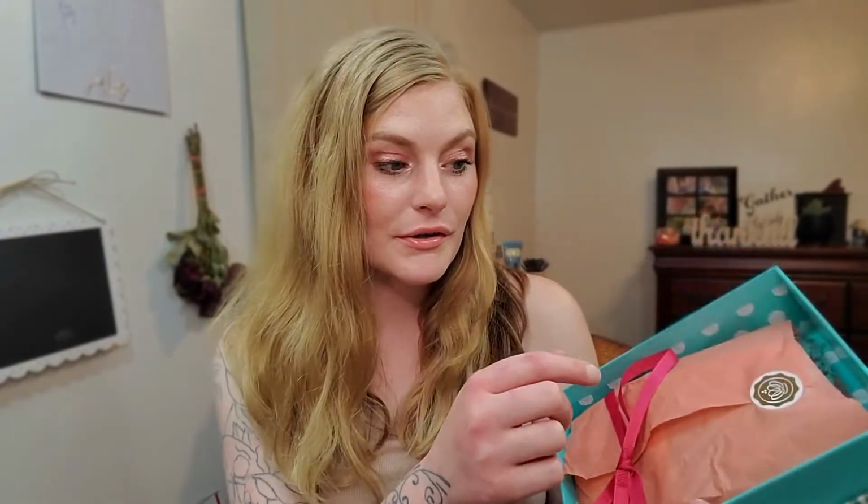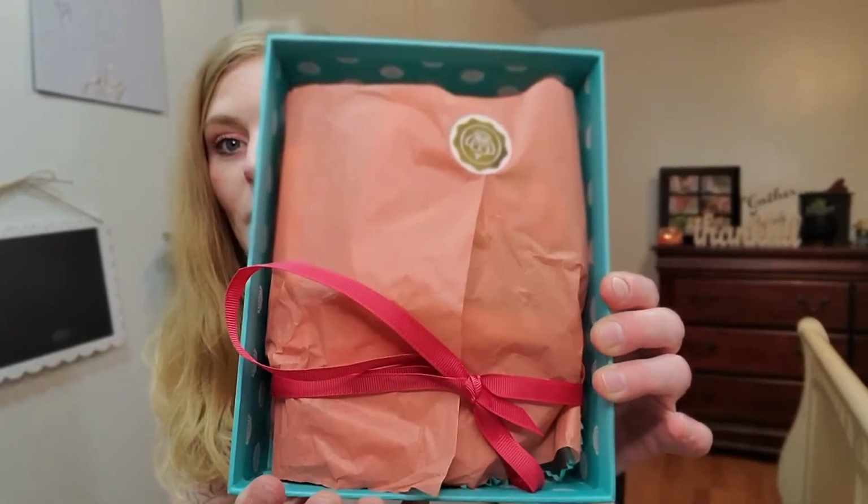But this is what the box looks like. They do not have the little black ribbon like normal. This is actually really cute. And they changed up the paper as well. So that is what the box looks like. This is for the month of July. My birthday is this coming Monday, so happy birthday to me on July 13th. Because this may come up around that time. I don't know when I'll have it finished being edited.